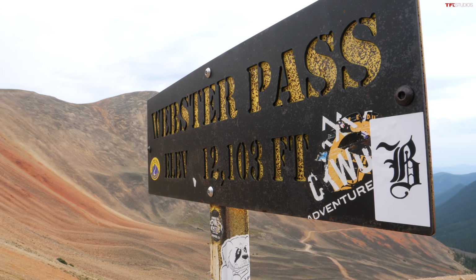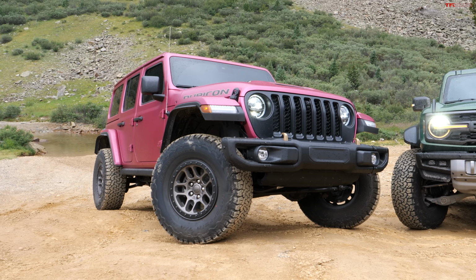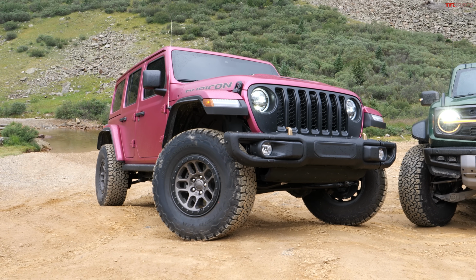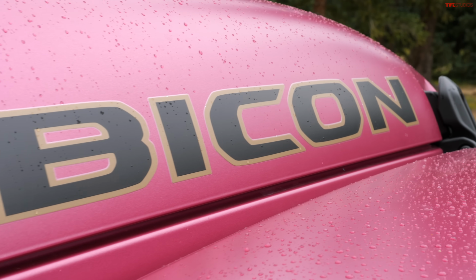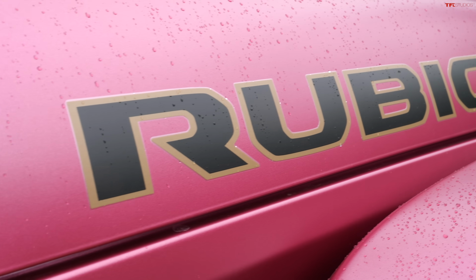So the big question is, both rigs made it up here no problem, but which one are you buying? Well, I already bought the Jeep, obviously, and the reason that I got the Jeep is from a crawling perspective, having the solid axles definitely helps out quite a bit, and I do want to say that the attainability with the Jeep is a little bit better than the Bronco.